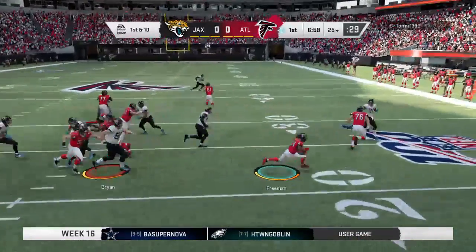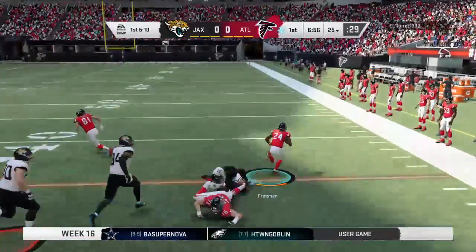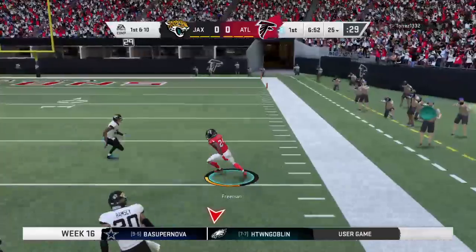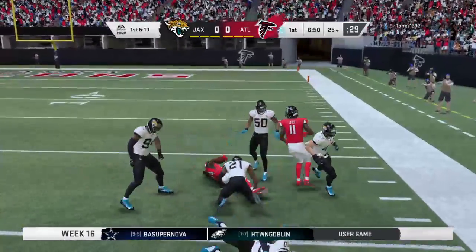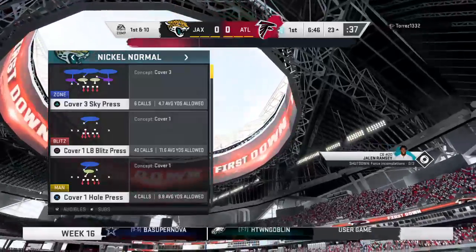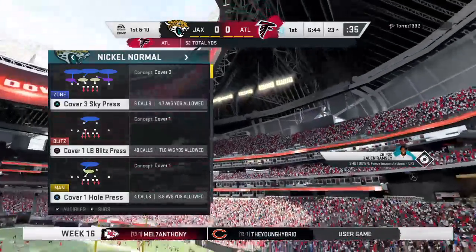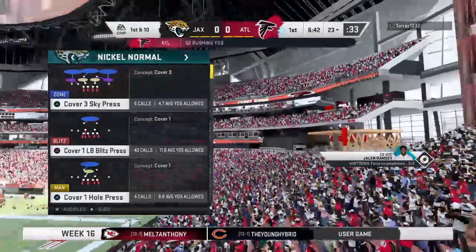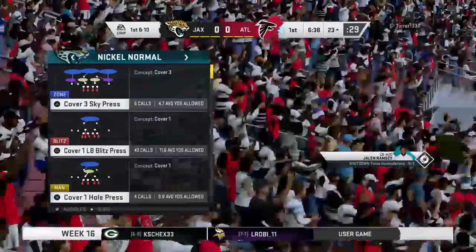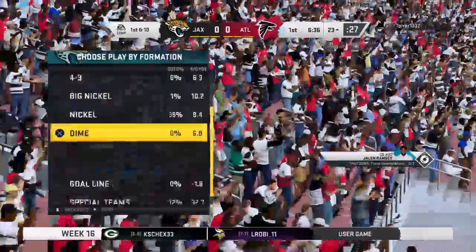A carry for Devontae Freeman, who missed most of last season. And some room to run now. And he finally goes down at the 23-yard line. A big play there on the first play of the game. 52 yards. First down. First and 10 at the 23-yard line.